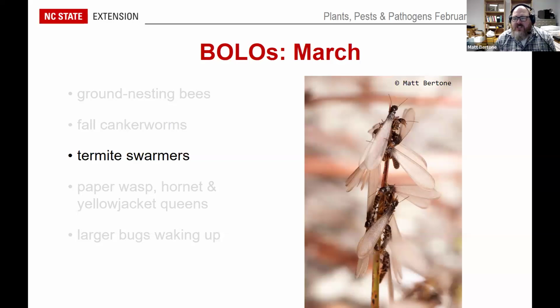You might get some termite swarmers. These are the winged reproductive termites coming out as it warms up. If they're coming out inside of your house or right next to your house, I would definitely call somebody. If they are coming out in your yard or where there's mulch, it's probably less of a risk, but if you see these long frilly wings and massive amounts of these dark insects coming out of the ground, it's almost certainly termites. Again, we can help ID those here.